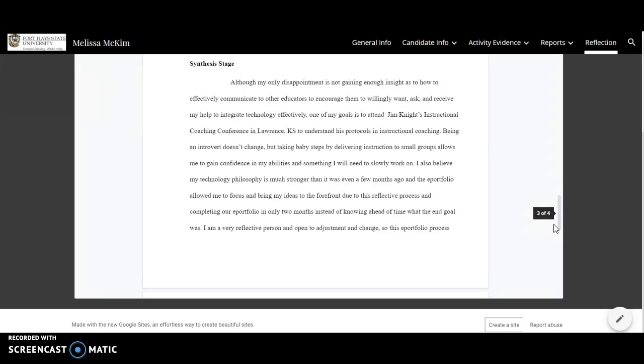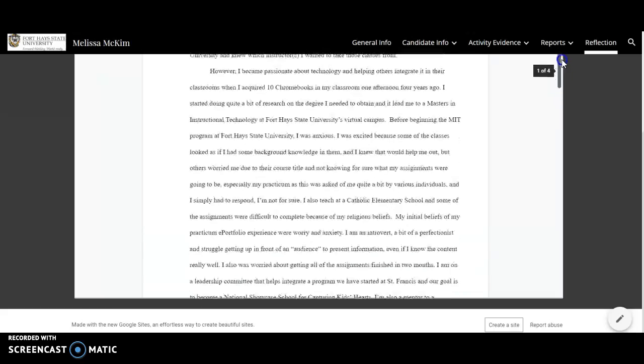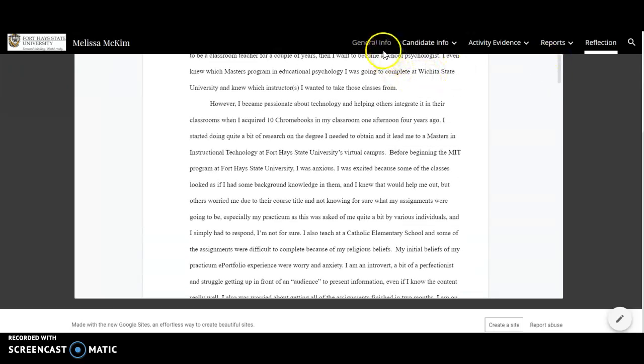And knowing that some things that happened that I didn't necessarily like, for instance, maybe not getting enough classes on actually being an instructional technology coach, like building those relationships with the teachers. Maybe it was because Fort Hays wanted us to be empowered and for us to go out and do that on our own. Through that reflection process, I gained some insight too during this whole entire program.